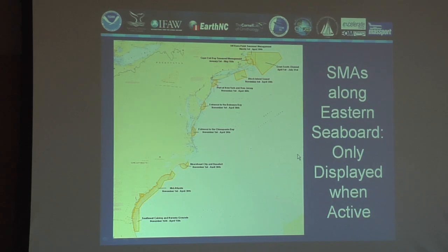And the seasonal management areas, this is not just a New England app, although most of us are right now focused on New England because that's what we are. But seasonal management areas and other right whale protection measures are actually all up and down the coast, because right whales in the United States are spending time in the wintertime off Jacksonville, Florida, and in the summertime up here off New England and up into the Bay of Fundy. So all of these things are on the app. These things will only be displayed during this period that they're active, so the mariner immediately knows what they have to pay attention to.